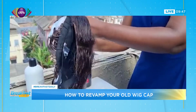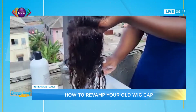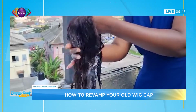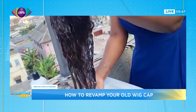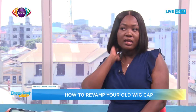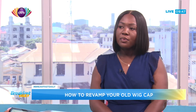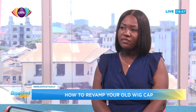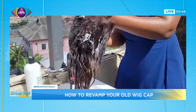Okay, so this is the conditioning bit? The conditioning bit, yes. So when I condition, I try to go to the base of the hair, where your nape touches the hair, because we sweat a lot and we live in a very humid country. You notice that most of the time your hair gets tangled a lot at that part. So I like to go in there, and I also like to put the conditioner at the tip of the hair, because that part also gets very dry. I mean, that's why you have to have it bouncy and all, yeah?